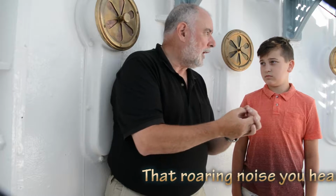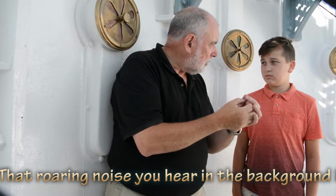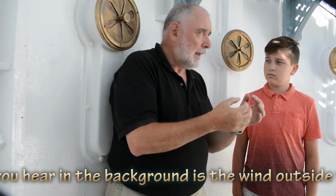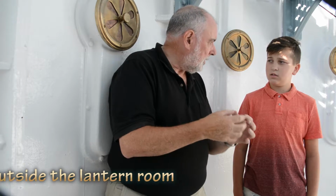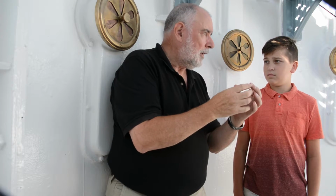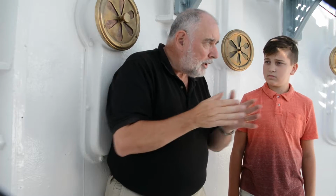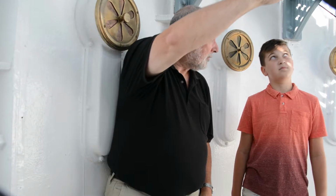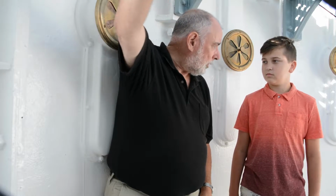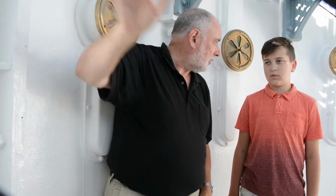Originally, the light was lit with whale oil, and after that, it was a diesel oil lamp, and then eventually became an electric lamp. Okay, but that little lamp then gets magnified by these prisms and focused into a beam that shoots out about 25 kilometers across the water, so it can be seen from a long distance. Okay. So that's how it worked.